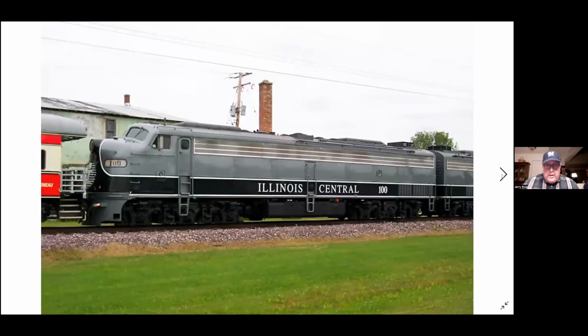The CN ran a special up to a golf tournament at Whistling Straits. This was taken on August 7, 2004. I always like these Streamline units. These are always crowd pleasers. This photo was taken at Cleveland, Wisconsin, on track that's now abandoned.